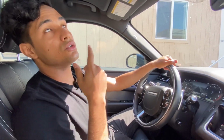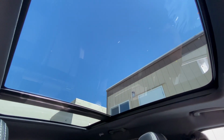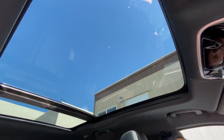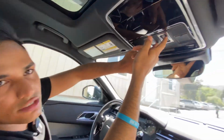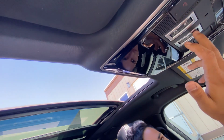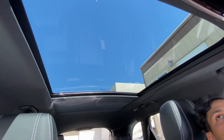Also in this car, you do have a full sunroof, as you can see. Let me open that all the way up. So you do have a fantastic view sitting in this car of the beautiful sunny sky, and that is amazing, as you can see. And here, this is where you control. If you want to open the glass, you can just open it like that. So this actually can go all the way back. As you can see, this is beautiful. And if you want to close it, also from the button. If you want an extra shade, you can close it all the way.